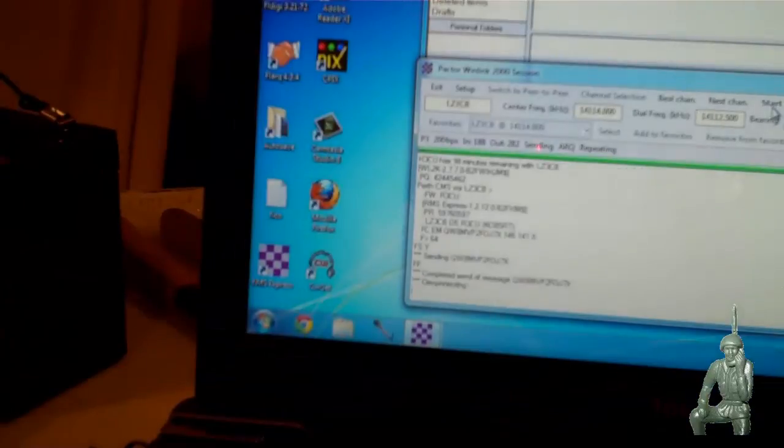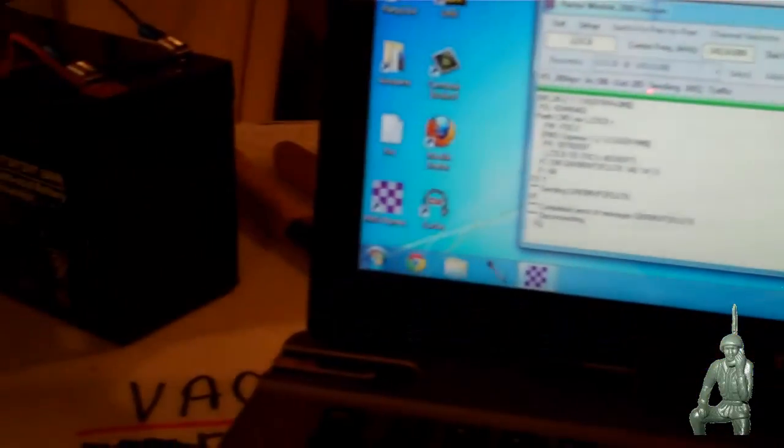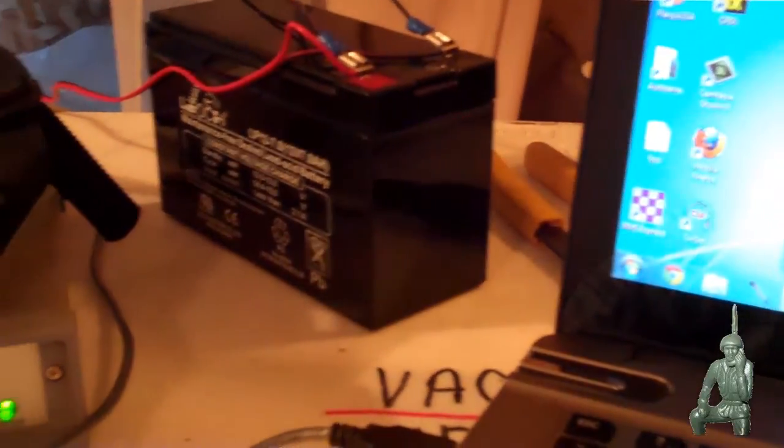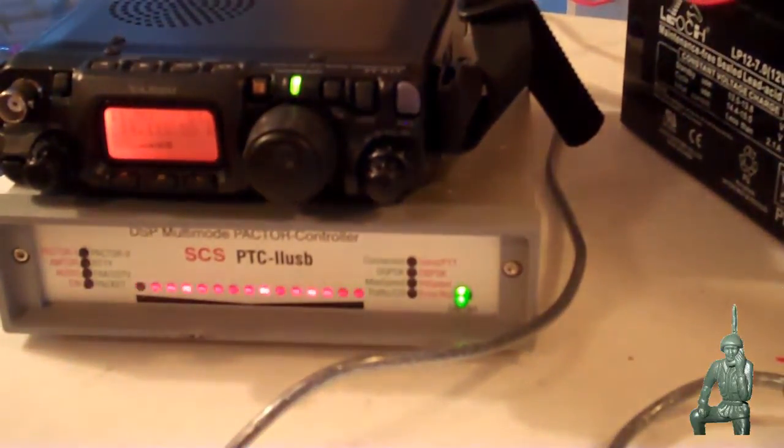So we were actually able to transmit an email from Moscow to Bulgaria, 1,000 miles with a 12-volt battery, a 5-watt radio, and an HF radio email modem.